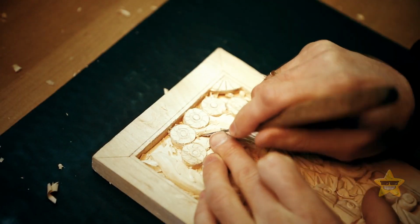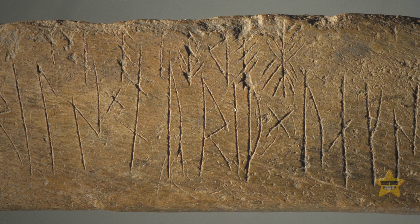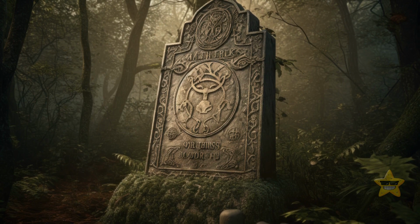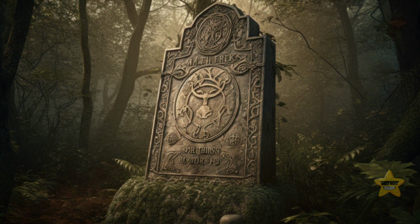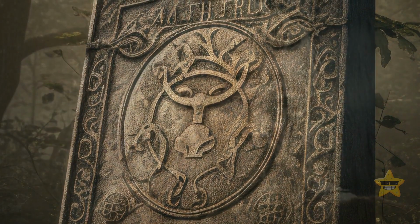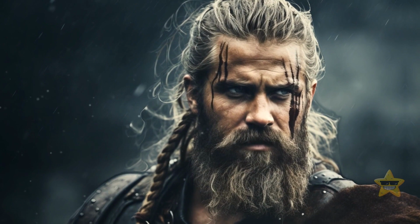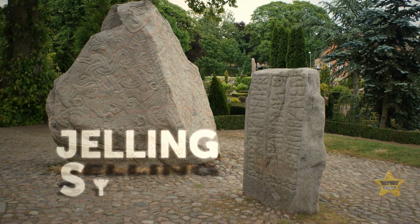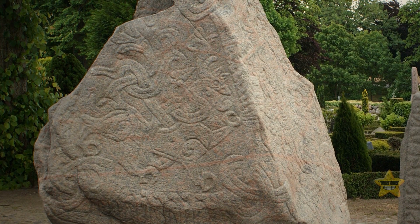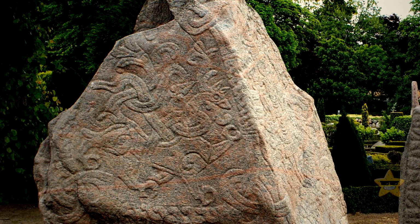Inscriptions on stone and wood were made with regular runes, while a different version of the alphabet was used for everyday messages on wood or bone. Runes were also commonly used on objects like combs to identify the owner. In the Viking culture, runes were used to honor brave fighters and heroes on memorial stones, such as the famous Jellingstone in Jutland, Denmark. These stones were placed in public areas for all to see and had a big impact on the local culture.